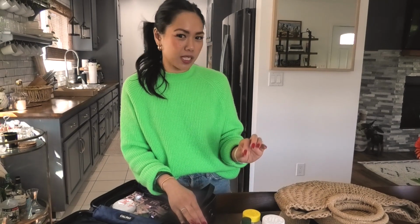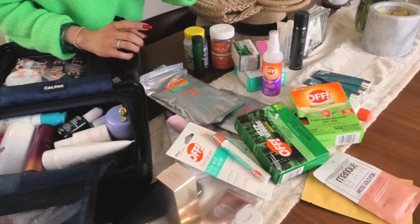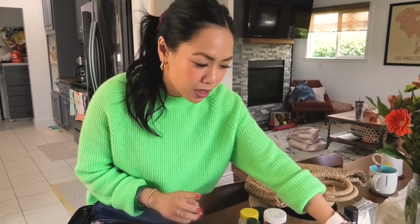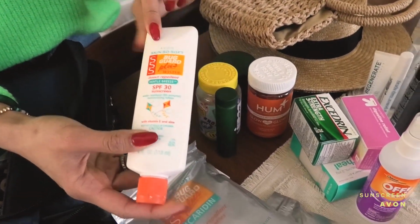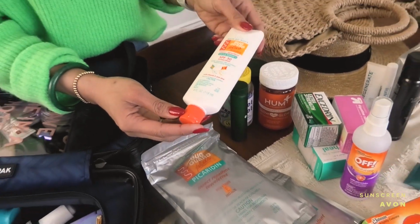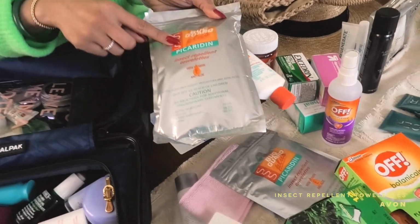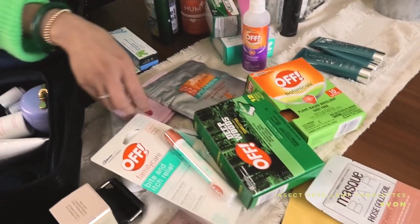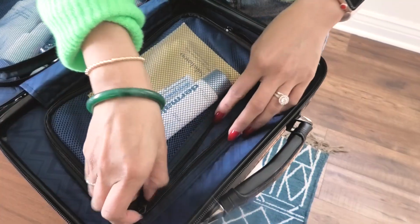I know that I'm just gonna get eaten alive by mosquitoes, as I always do, and I am a little bit allergic, so I swell up. I heard from someone that people in the Navy SEALs use this brand from Avon called Skin So Soft, and it's supposed to be the best. So I have the sunscreen. These are insect repellent towelettes that you just rub all over your body. There's also an anti-itch spray.